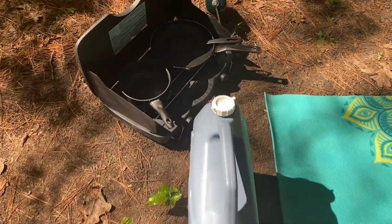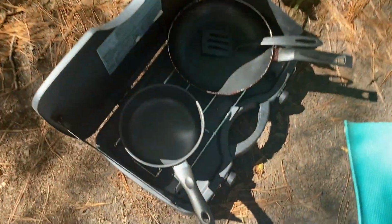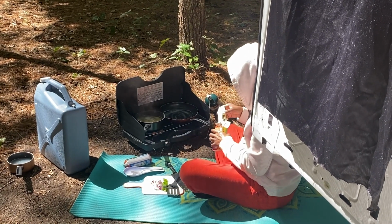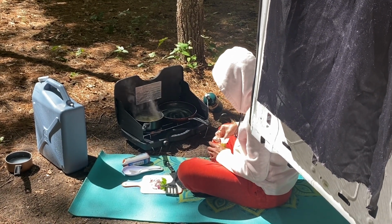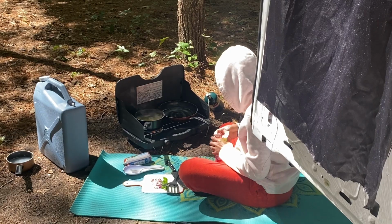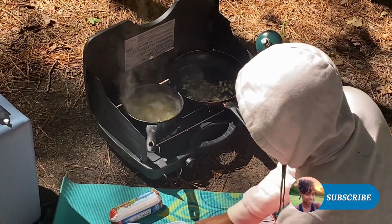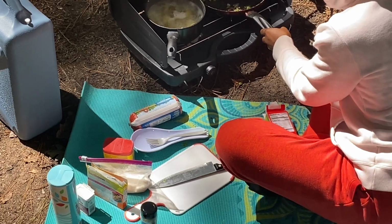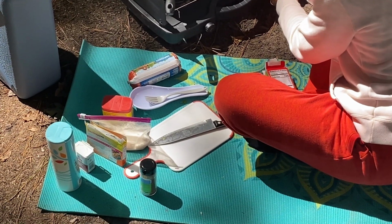We use a propane-fueled camper stove, and we keep our water supply in two 5-gallon jugs. We've used this camper stove to cook in forests, parking lots, parks, you name it. She got her peppers over there with some noodles. We got some chicken.